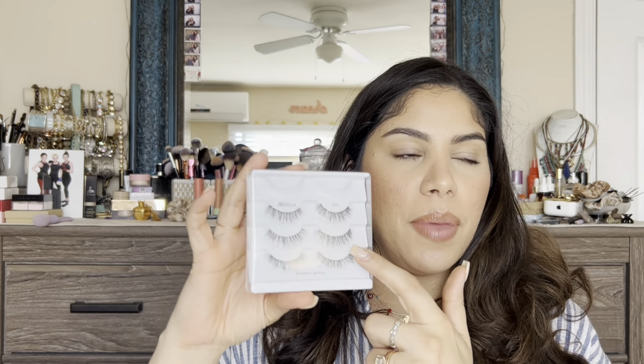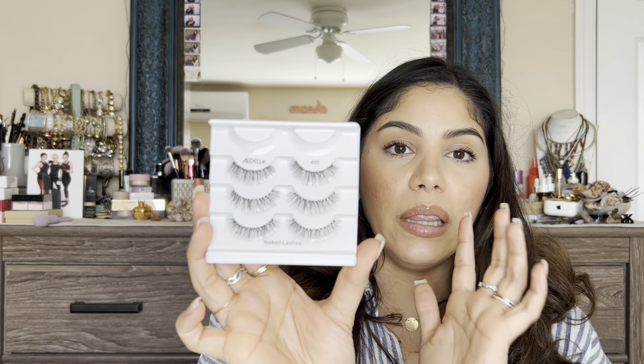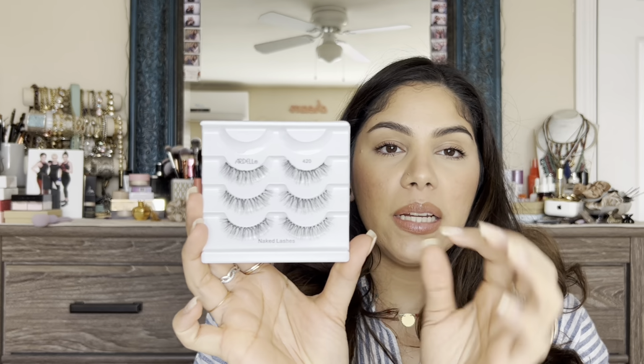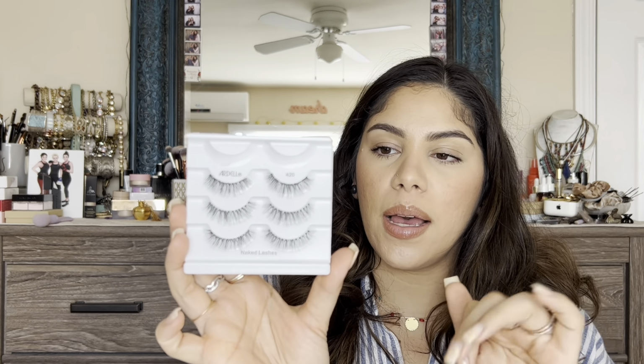They're from the Naked Lash line, and specifically the style 420 are my favorites. I took it out of the packaging because it's easier to store, and so you can see how beautiful these lashes are. Some of the highlights of this lash that I love is the band. It's super thin, super easy to work with, easy to customize. I love the length of the lashes. I love the curl of them. I feel like it's not too much and it's not too natural.